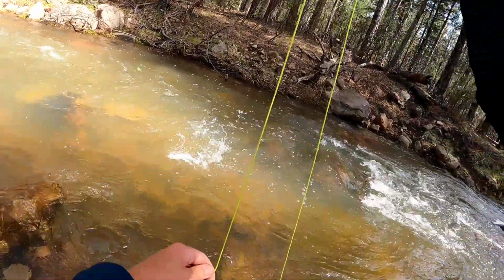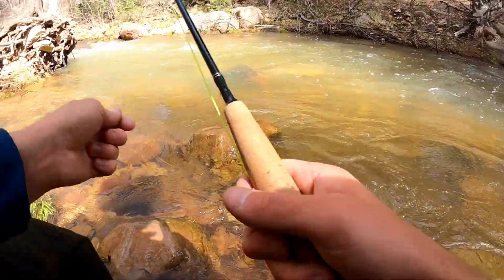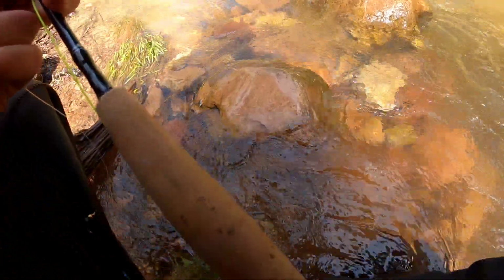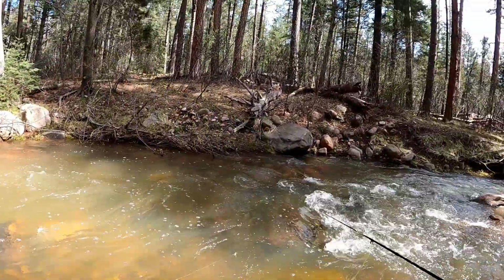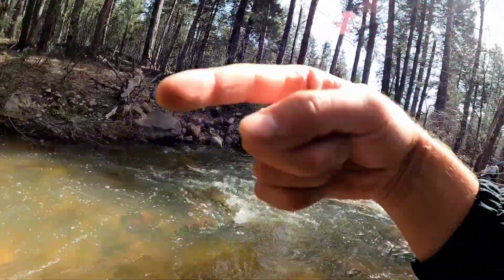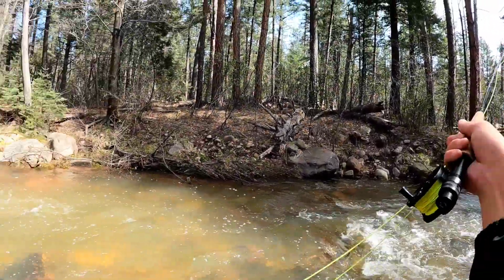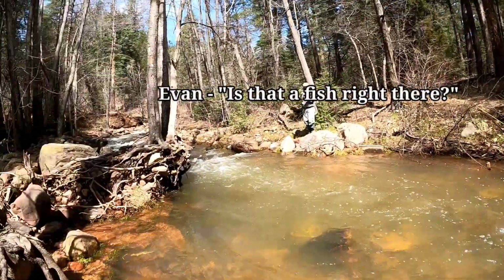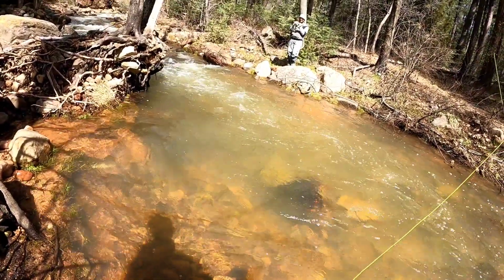Guys, there we go. A little rainbow. I think there's a bunch of little ones in here. I caught one, but it got off. Yeah, right here.